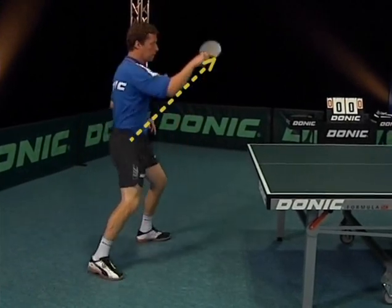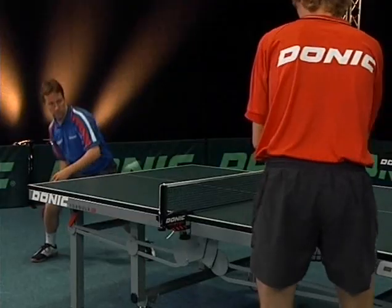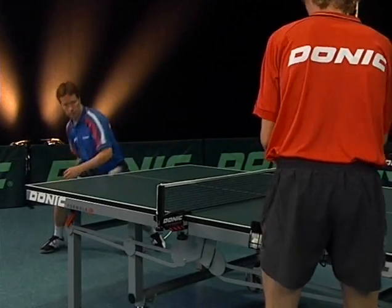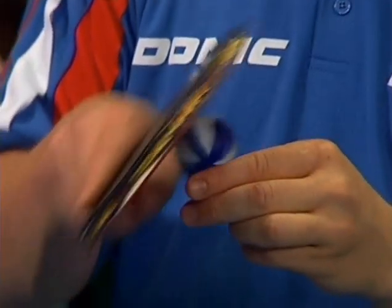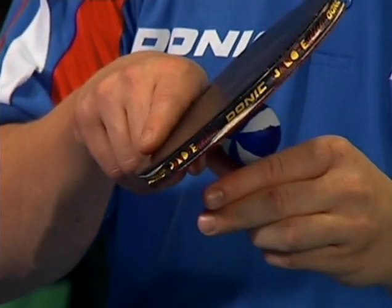The learning process will be much quicker if someone can help you by serving balls at the speed which you prefer. The key to producing topspin is understanding how to make the ball rotate. This exercise will help to accelerate the learning process.